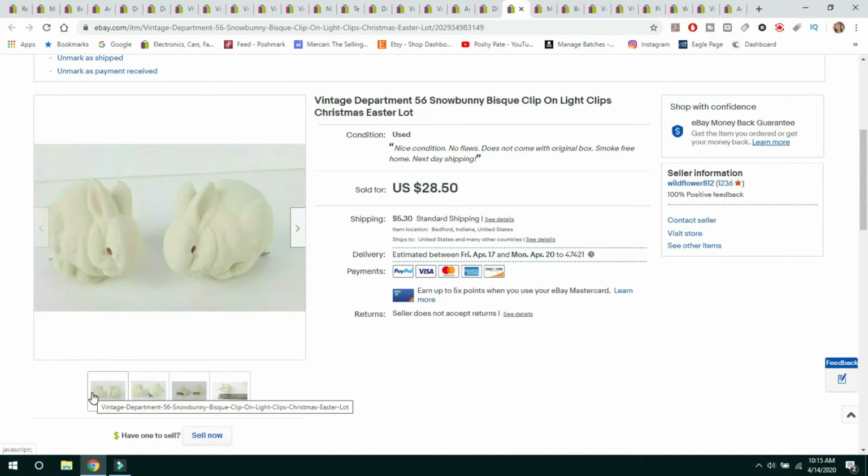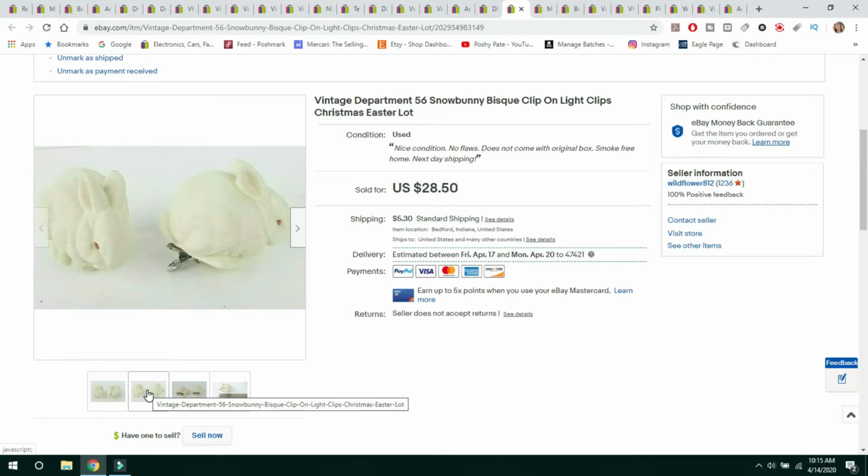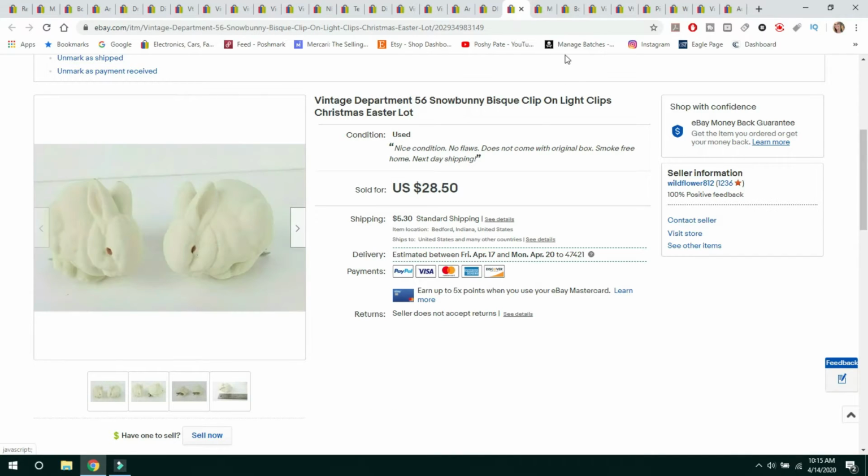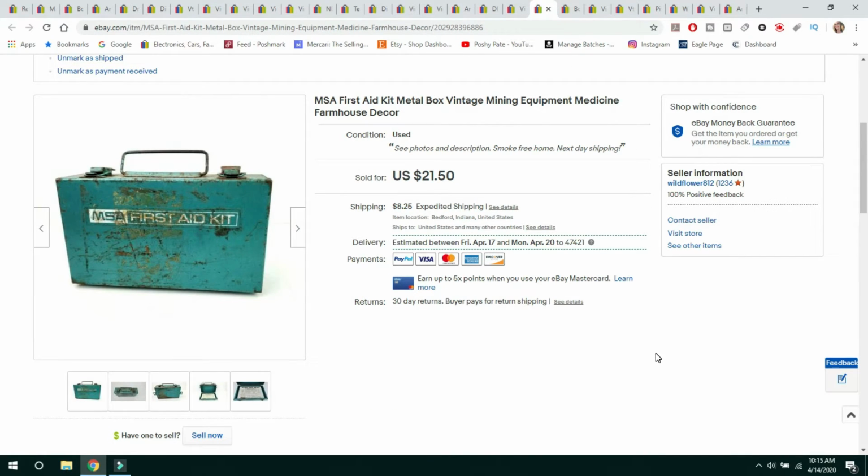These are pretty collectible. They make them in cherubs, they make them in bunnies, they make them in all different kinds of designs. So they have that rough texture that I don't like, but these are pretty collectible. So when you see these little clip guys, make sure to check them out if you can get them cheap enough. Okay, the next item is an MSA first aid kit.